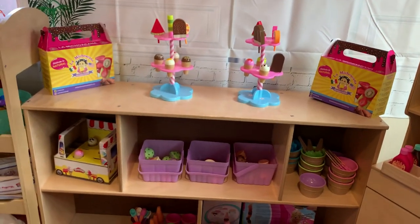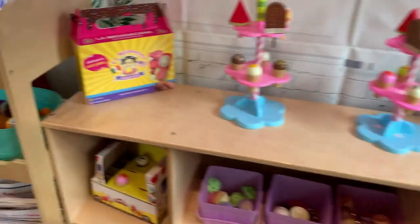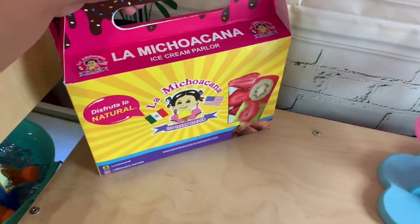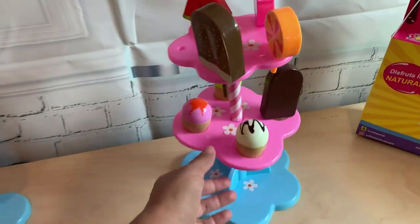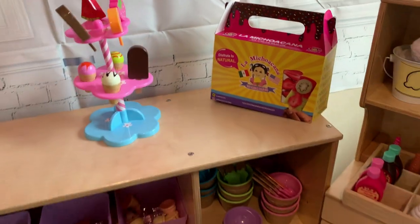Now, who wants to buy ice cream? It's only a dollar. I got this one from the Michoacana last year. And every year I always bring new things, and then when I see them on sale, I always buy them.